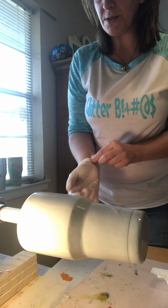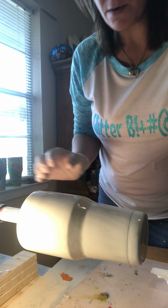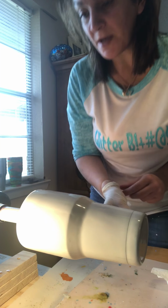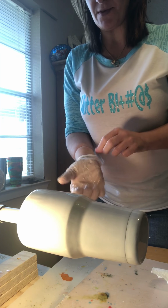What you can do is also let it just spin around for a minute. There's something in my paint. There it goes. Let it spin around for a minute so that the epoxy evenly covers it.